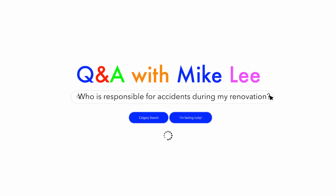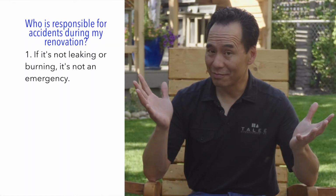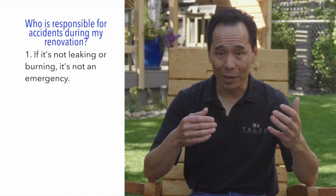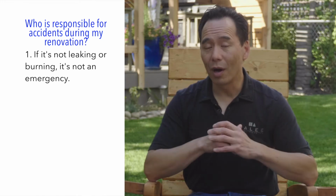So first of all, accidents can happen. Now, there's lots of accidents that are very fixable. Not to make light of bad situations, but we kind of say, if it's not leaking or burning, it's not an emergency, because we can repaint something, we can retile something, we can replace cabinets and all kinds of things.